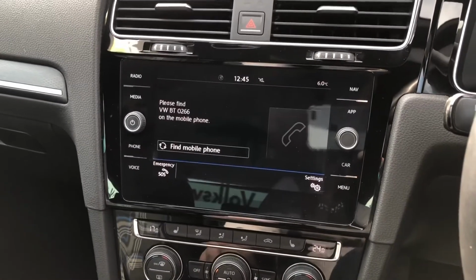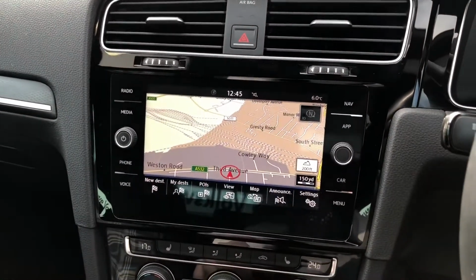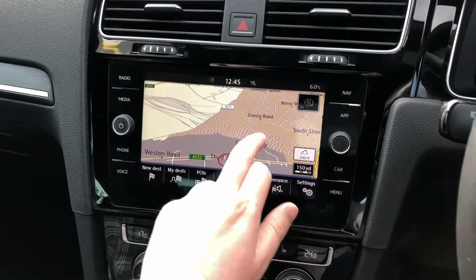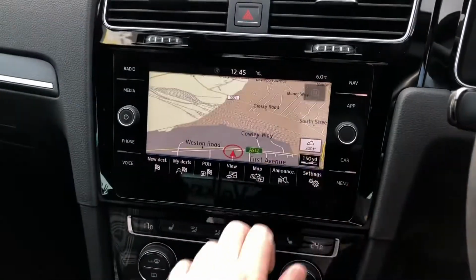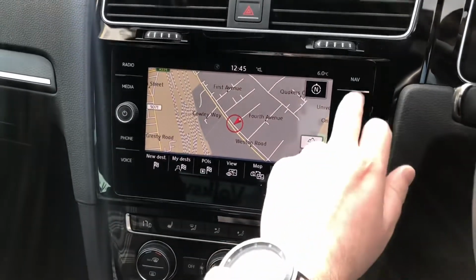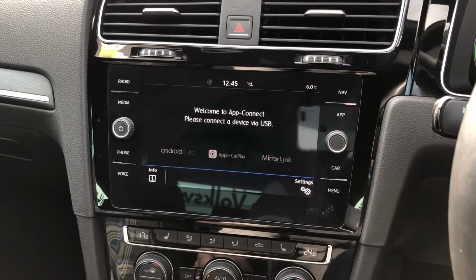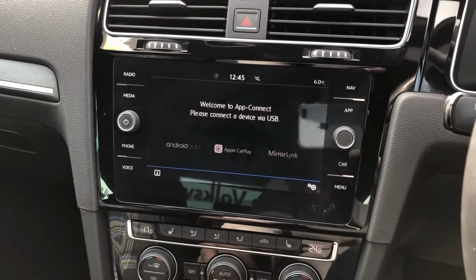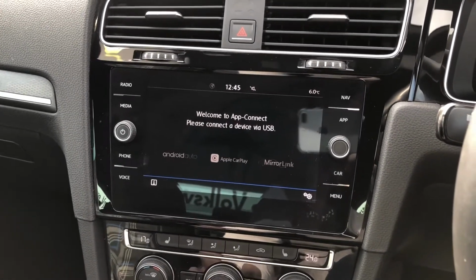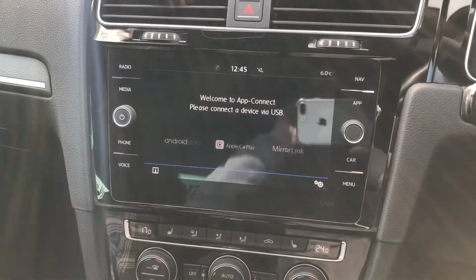Bluetooth connectivity is incredibly easy to pair your phone with, and I'm happy to say you even get satellite navigation, which obviously you can display on this screen here. Very quick and easy and intuitive to use, and it even features 2D or 3D mapping, whichever of the two you prefer. Again, if you prefer your smartphone, you'll get Volkswagen's App Connect system, which gives you connection for both Android Auto and Apple CarPlay streaming services for systems such as Google Maps, iMaps, Waze, or even WhatsApp if you prefer to use that on the move.